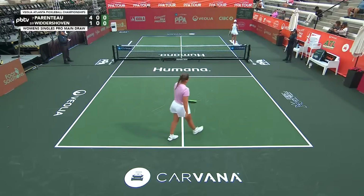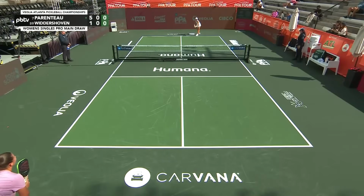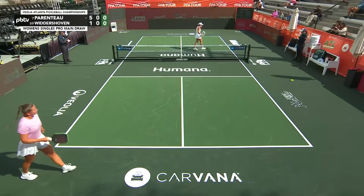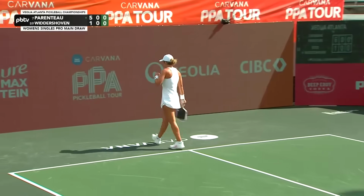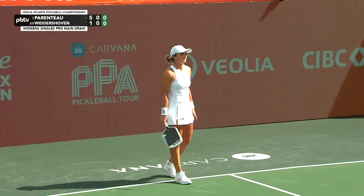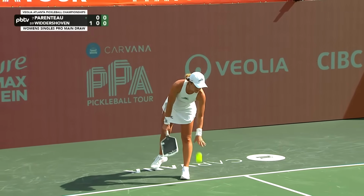Point. Timeout receiver. And great finishing her opportunities when they're there. 5-1. Again, there's that beautiful move with Parenteau moving around that backhand to take that inside-out forehand and pinning Widdershoven to that backhand corner. 6-1.